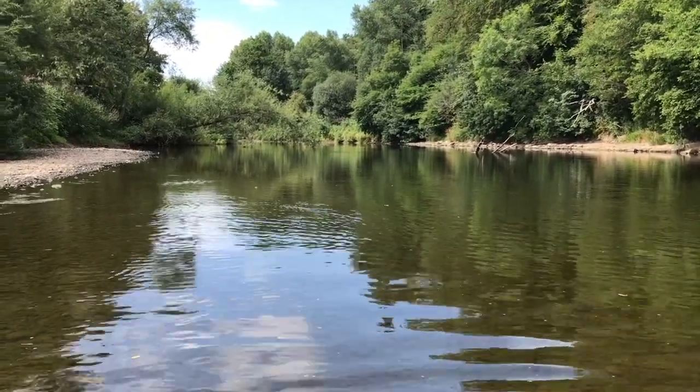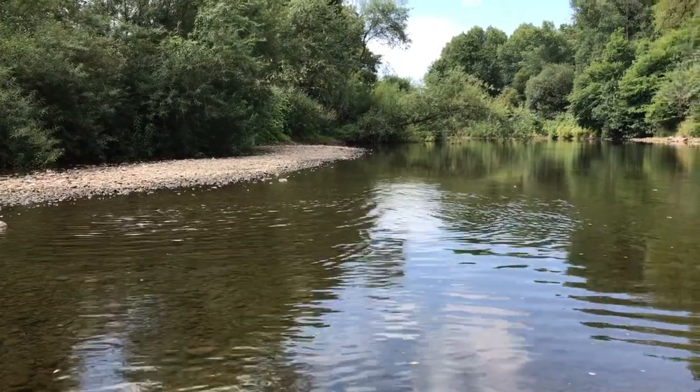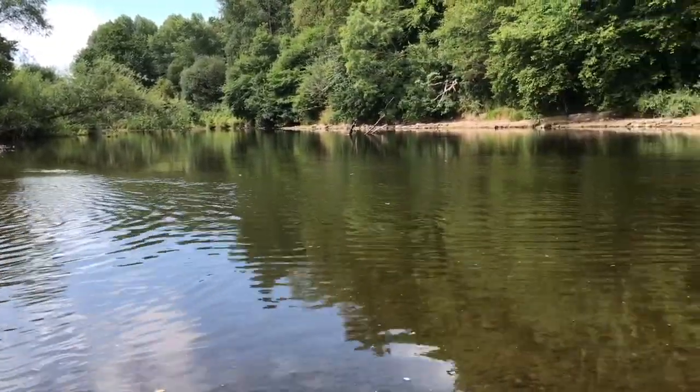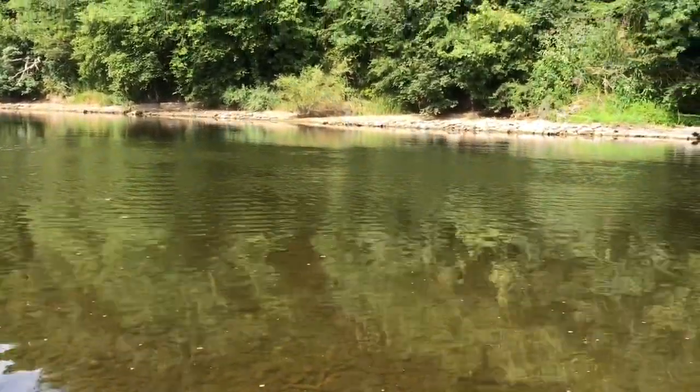Just stopped in this section of river. There's a little fish jumping there. It's so peaceful and beautiful. It's running a little bit faster here, so I'm going to work a little bit harder.